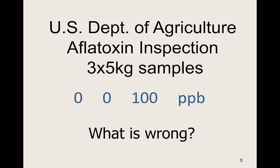And I can remember getting calls from the field, and they would say, we took 3 5-kilogram samples from the same lot and we got 2 zeros and 100 parts per billion. What are we doing wrong? There was so much variability in the results that they assumed right from the very beginning that they were doing something wrong. And we really didn't know what the problem was.